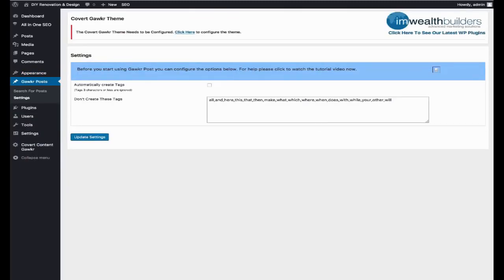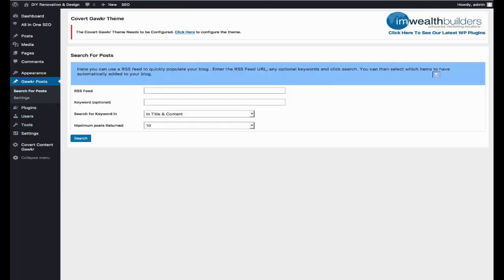So if I go into settings here, that's just for automatically creating tags, and then I can go into search for posts. What we need to do here is just put in an RSS feed from a blog that we're interested in finding posts from. We can put in keywords here. Put in a keyword here to only find posts that contain that keyword from the particular RSS feed, which can be very handy too if you want to be very specific in what you put in right now.